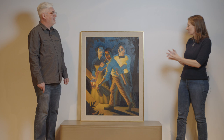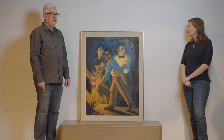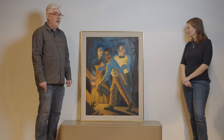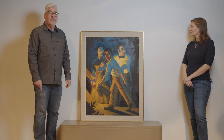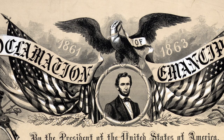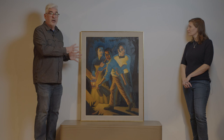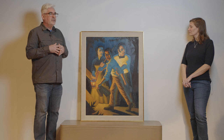Right. Thank you, Erica. So this is a painting by Alfred Jackson Tyler, and it is titled John Jones and His Wife, Mary, Aid Fugitives, painted in 1963. Now, this painting was a commission for the 100th anniversary of the Emancipation Proclamation. So the Emancipation Proclamation was President Abraham Lincoln's declaration to end slavery in the states that seceded from the Union during the Civil War. This exhibition was held in Chicago in 1963, and it featured artworks by black artists who captured the important moments of black history.